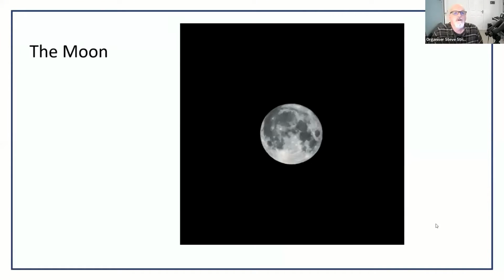So now I'm just going to very quickly try to, in fact, I need to share my screen, and if I've got everything right, we've solved a problem that's been plaguing us the last few months. So can you see a picture there of the moon?